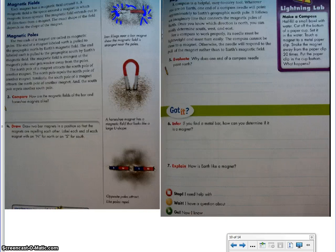And so if I look at question number 3, it says, how are magnet fields of the bar and horseshoe magnet alike? Well, look at the two images. What do you see that's the same in both of them? Okay. And then number 4 on your post-it note, draw two bar magnets in a position so that the magnets are repelling each other. Label each end of the magnet with an N for north and S for south. So how would you draw the magnets so they're repelling, which means they want to stay away from each other? Okay, how would you draw it?